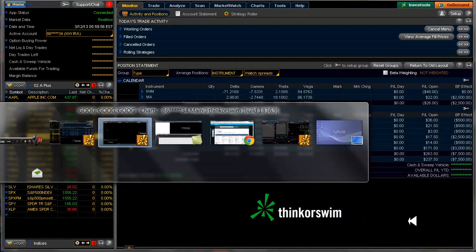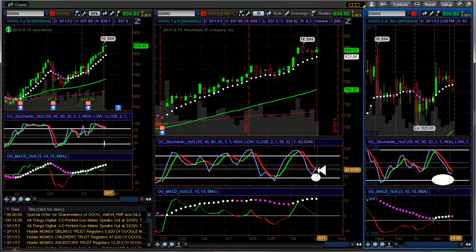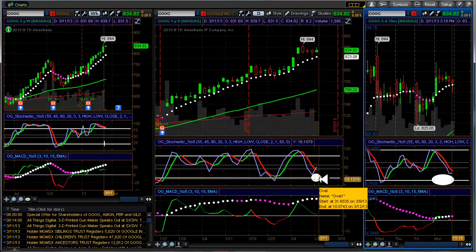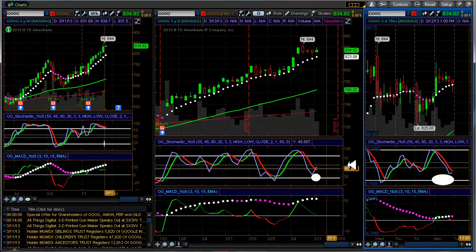Let's take a look at Google. Alright, we have a hook here on a secondary entry. I would not, if it came down here, I would do a 1-to-1 at the money credit spread, but up here with this secondary entry, I would do around a 20 delta credit spread, and I would do it on a weekly.